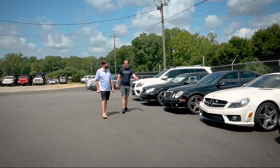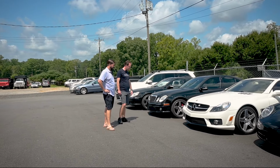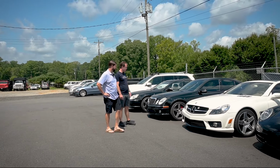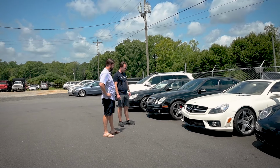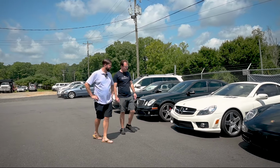I don't remember what this one's here for. What's up with that one? This one here, we've got to get it in the shop sometime. We get a minute. Needs basic service. It's got some battery warning issues. Just needs a good look over and see what it does need. Pretty solid for a 156 SL.